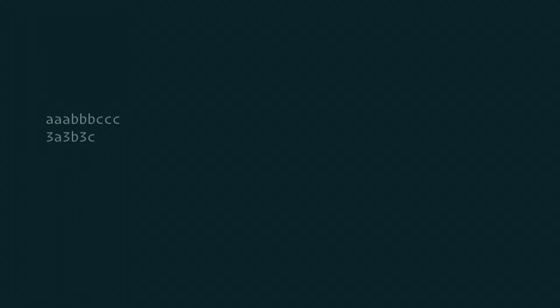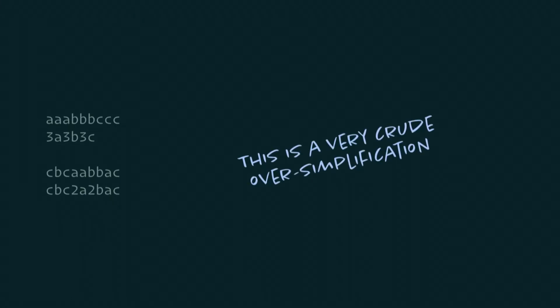This is what happens if you have alphabetized or consistent order in your text. Conversely, if this is randomized, CBC, AA, BB, AC, we can't compress that down by much at all. I think the closest we could get is CBC 2A 2B AC, right, which is the exact same amount of text. So this is not exactly how gzip works. Sorry, this is a model for how gzip works. It's a very crude oversimplification. But this is the same of any text that you write.